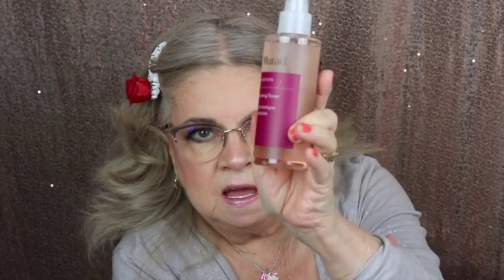I got the Murad hydration toner. Never had the hydration toner from Murad. I generally don't use this brand. I don't know why. I just don't. I like other ones real well, and I've never gotten a couple things from that brand, but not much. They don't seem to send me that much from it.